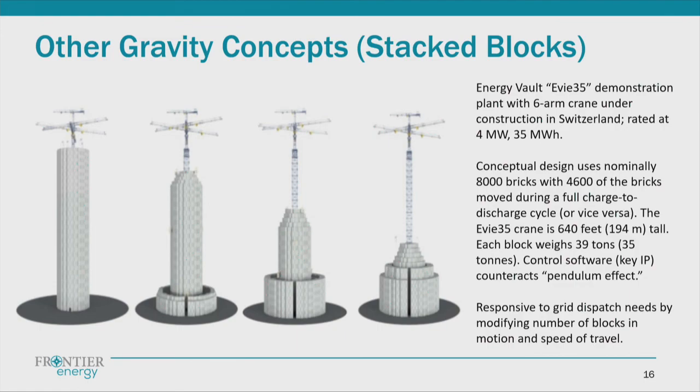So they had worked this out, and they had this system that was going to basically stack and unstack these things. These arms would move. Essentially, 4 would normally be in motion at a time. So you can see here, they're going for longer duration storage. Most of the schemes I'm showing you are people looking for longer duration than what can be provided by the battery.